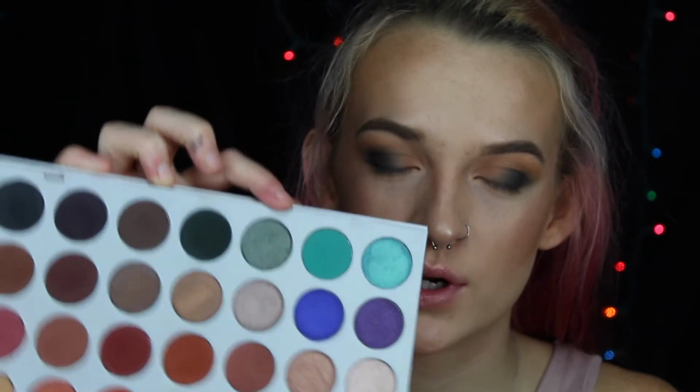Next, what I'm going to do is I'm actually going to use my finger, because I think using your finger to apply shimmery eyeshadows is way easier than using a flat packing brush and wetting it. I just prefer using my finger. So I'm going to take the shimmery green right on my finger and just sort of press and swipe that right onto my lid.